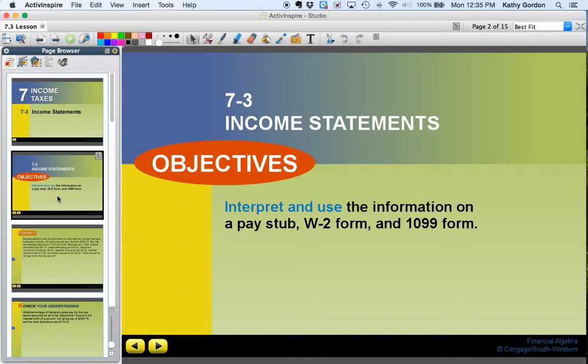Okay? But your goal is to try to estimate about how much your taxes are going to be so that you can set up the withdrawals to cover about what that amount would be so that it's not a big gap and you're not way overshooting it. You're pretty much taking out through the year the amount you're going to need for your taxes. Okay?